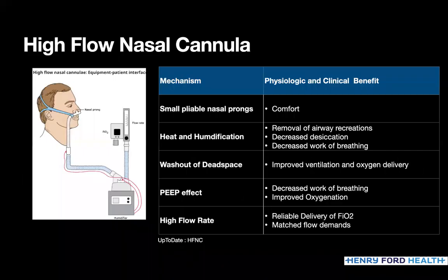So basically what a heated high flow system is, it's a very simple device. It has soft nasal prongs, a humidifier, a FiO2 blender, and a flow rate blender. And those are the main components of a heated high flow system. The small pliable prongs are very comfortable for patients, and the heat and humidification that the system provides does help with mucus clearance and decreased work of breathing as well. We'll talk a little bit about washout of dead space, the PEEP effect, and the flow rate being high can actually match flow demands for a patient in hypoxic failure.